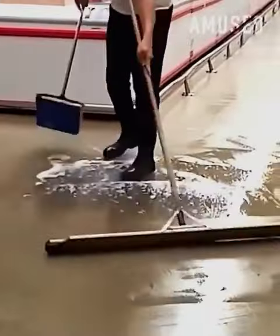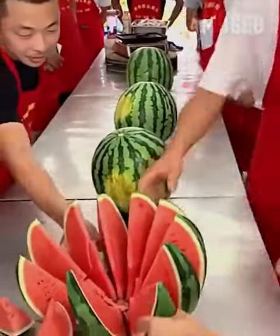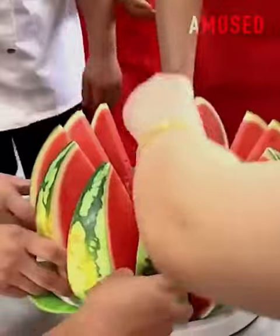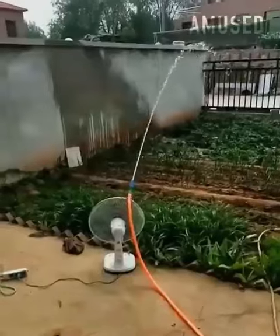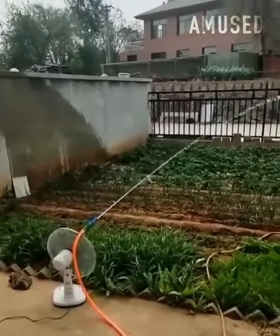A dustpan and squeegee swiftly remove excess water, simplifying cleaning. The tool effortlessly slices melons into uniform portions. A hose attached to a rotating fan streamlines plant watering.